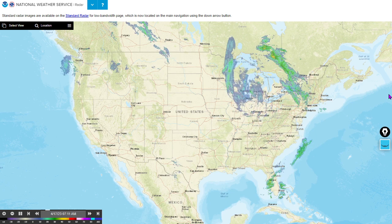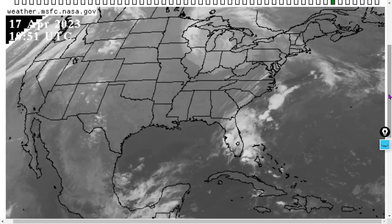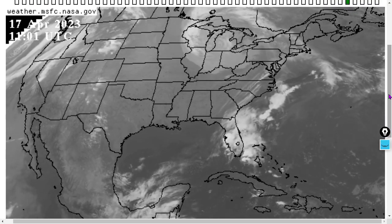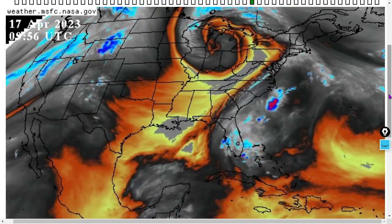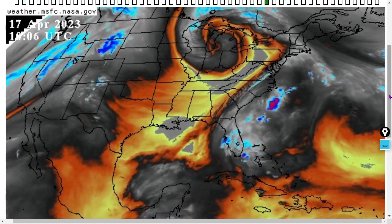Here's a recap, the U.S. Doppler radar. It shows vertical motion in the air column. Shortwave radiation shows clouds and fog. And 6.19 nanometer radiation shows the water vapor.